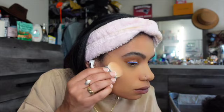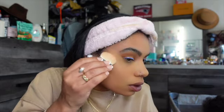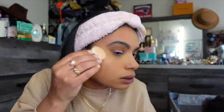I usually go in with the NARS Orgasm, but since this is a no makeup makeup look, I'm just gonna add a little bit of that on my nose. Call it a day. I'm not gonna do bronzer because, like I said, I don't want to do too much.